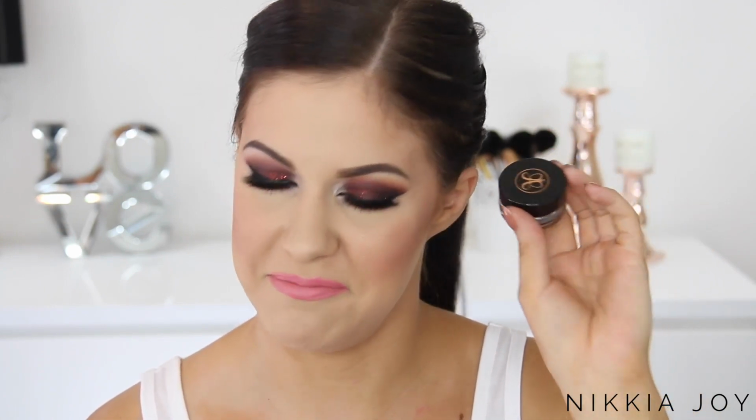Do I even need to explain this? I use this in pretty much every video. This is the Anastasia Dip Brow Pomade in the colour Chocolate. Absolutely adore this product. It lasts all day long. It's sweat-proof, it's waterproof, it's life-proof. Once you've got your brows on, they're not going to go running off on you.